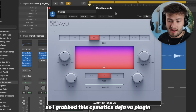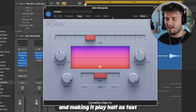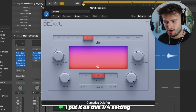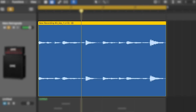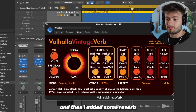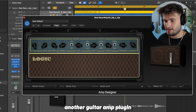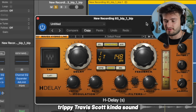So I grabbed this Cymatics Deja Vu plugin, which is half timing the melody. So it's pitching it down an octave and making it play half as fast. I put it on this 1/4 setting with the smooth turned up. It sounds like this. So I bounced all of that into one new audio file, and then I added some reverb, another guitar amp plugin, and an essential plugin if you want to get this weird, trippy Travis Scott kind of sound: H-Delay.